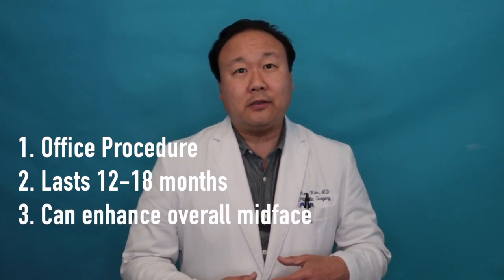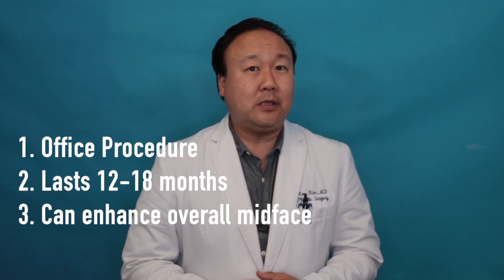If you are a candidate for under eye filler, there are a couple great things about it. One is that it's an office procedure. Two is that it lasts a pretty long time, typically a year to year and a half. And three, it can also enhance your overall mid-face, specifically the cheek and the cheekbone area, assuming that you're the right candidate. So this is how the procedure goes.